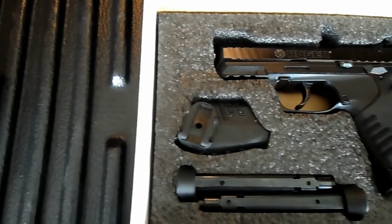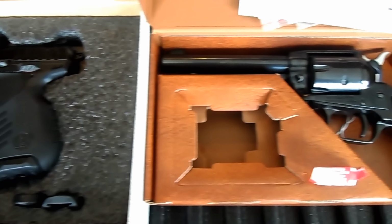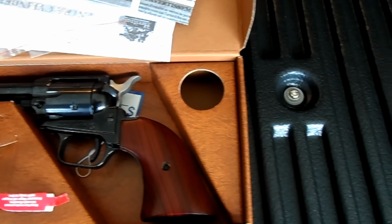Hey guys, in this video we're going to be talking about 22s and why everyone should have one or two of them. Some of the great things about 22s is the fact that they are very affordable to shoot. If you're into the shooting sports, you know that the cost of ammunition can be quite high, and a 22 is very affordable compared to most other calibers. These guns are a lot of fun. That's all there is to it.